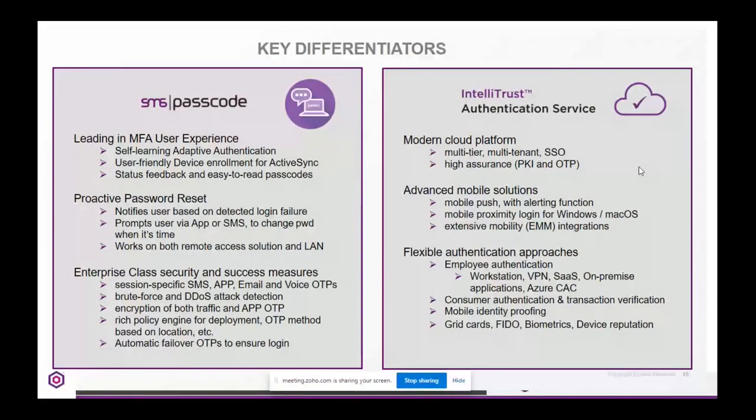The good part about it is that we don't need to have any SMS gateways. And of course, what we do from the SMS Passcode perspective is that as soon as you enter the first factor authentication, only then the request goes and generates a unique OTP for that specific session, and then it is sent to the user.